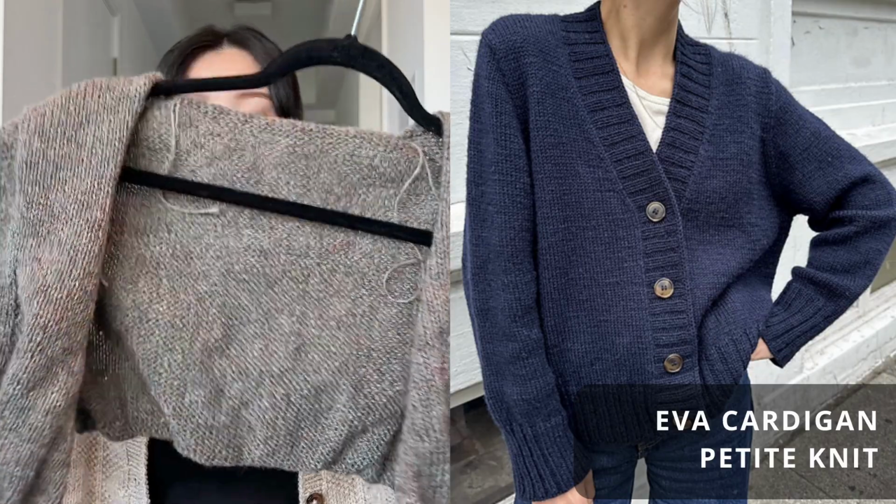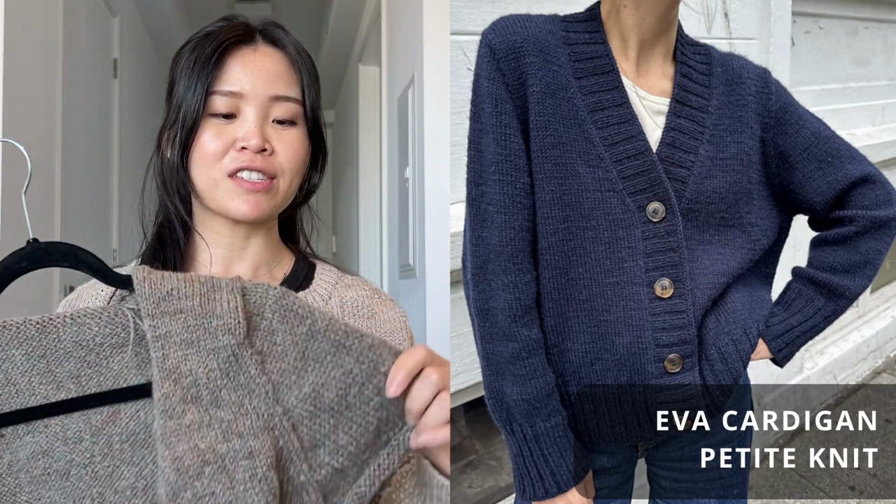So a little bit about the pattern first. This one is by Petite Knit. Again, I knit a lot of Petite Knit patterns. It's a really good, beginner friendly type of writing style, and I just really enjoy her sleek modern types of garments that she creates.